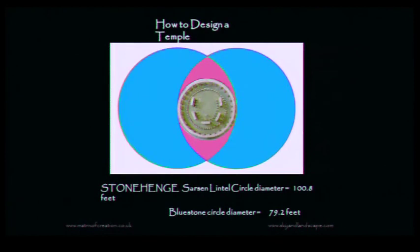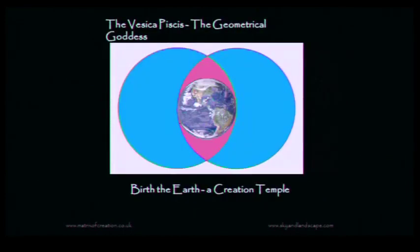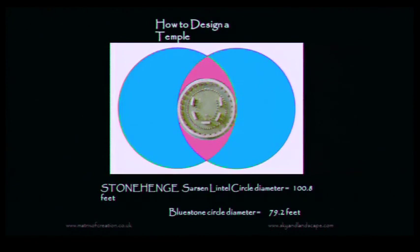The lintel circle diameter is 100.8 feet. That's through the middle of the flat, completely, perfectly level lintels. And the bluestone circle diameter in the middle is 79.2, which is one 100th of what we're looking for. And that is exactly, if we take that as being the diameter of the Earth, this circle here that we're actually getting now, which is 10,080 feet round. So Stonehenge and the Earth are almost copying the dimension I've just given you.